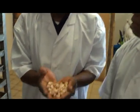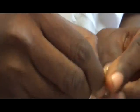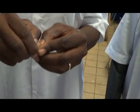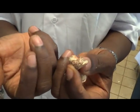We are preparing this kernel for drying. We are doing what we call thermo shock. We put it in dry place, and just after you put it in cooling humidifier. This is what we call thermo shock. High temperature and low. With thermoshock, you cannot remove this part of the kernel.